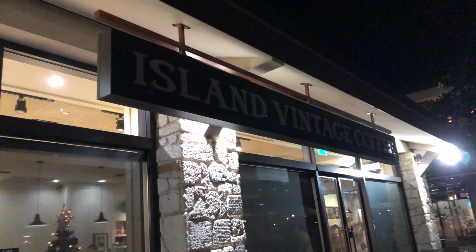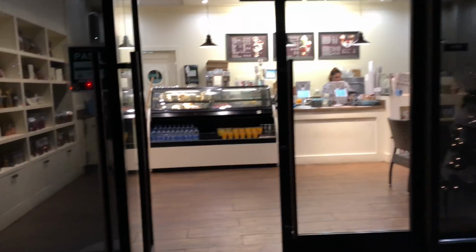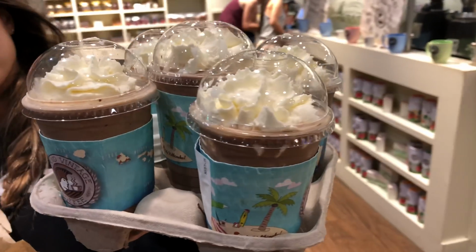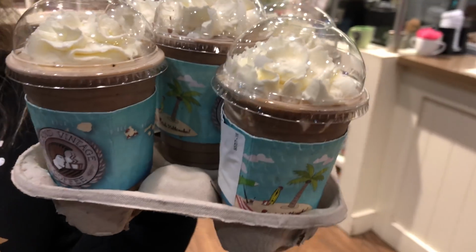So the first place I'm going to be talking about is Island Vintage Coffee, and I went there literally every single day and I got the Vintage Kona Mocha. So basically what that is, it's kind of like a Frappuccino but so much better. It's mocha flavored, but then it has little bits of espresso beans ground up into it, and it just was delicious. It was never too watery, it was never too icy, it was just perfect every single day that I got it. It was so good.